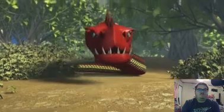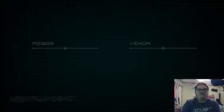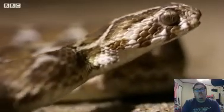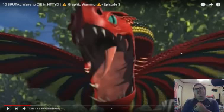These guys are literally poison and venom production machines. The difference between these two substances is the following. The adverse effects of poison are administered via breathing, swallowing, or absorption through the skin, whereas venom has to be administered via wound directly to your bloodstream. Venomous snakes usually bite into their victims to administer venom directly to the bloodstream. But the easiest way to remember is this. If someone bites you and you get sick, that's venom. If you bite something and you get sick, that's poison.